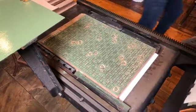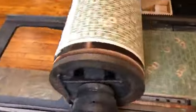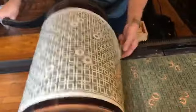Okay. Let's go. Nice. Okay. Got another good print there.